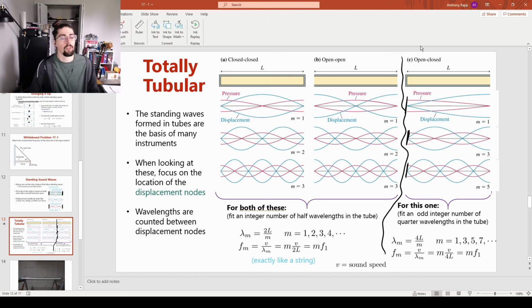So the open-closed is a very unique circumstance, but this is actually a lot more like what a lot of our wind instruments are, right? Clarinet's a fantastic example. One end is closed, that's where the reed is. The other end is open, the bell. Trumpets, tubas, flutes, piccolos, all of those wind instruments are essentially in some sort of open-closed scenario. So, feeling good about all of this stuff, hopefully.